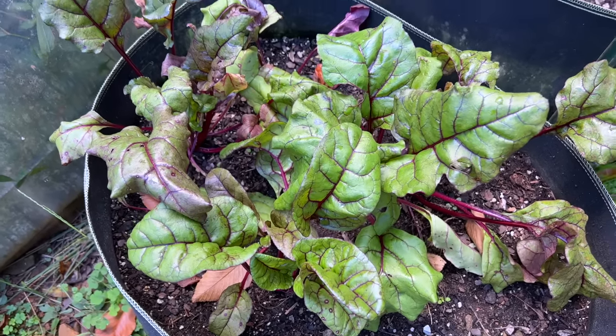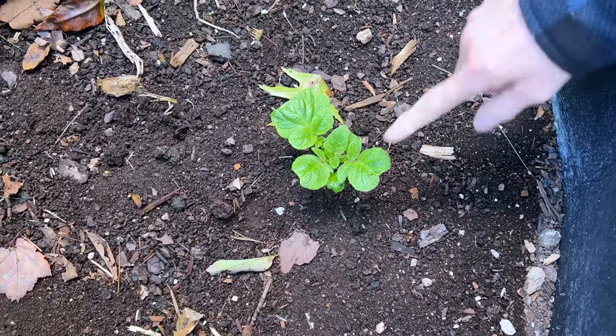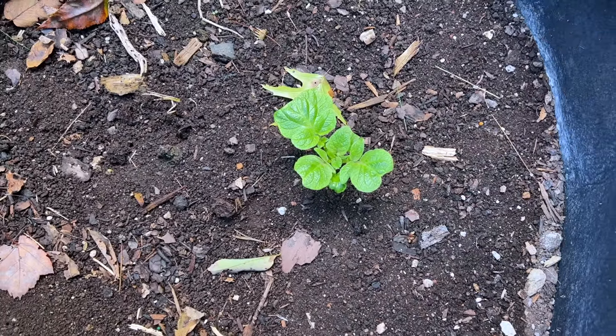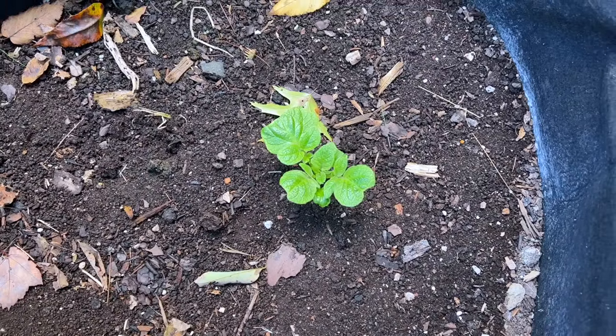But there they are. This is a grow bag that we grew potatoes in. We've already harvested all the potatoes, but you can see we missed one because there's one growing. We'll just let it go and see if it actually develops into anything.